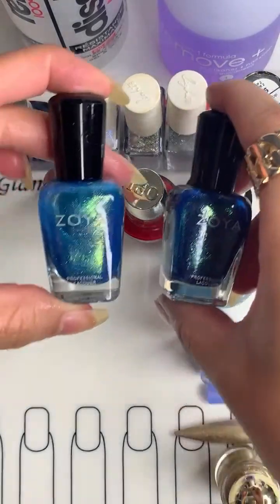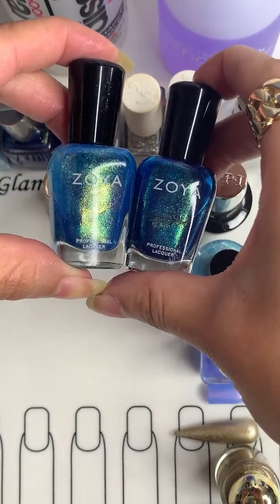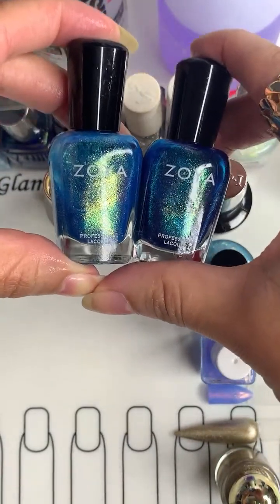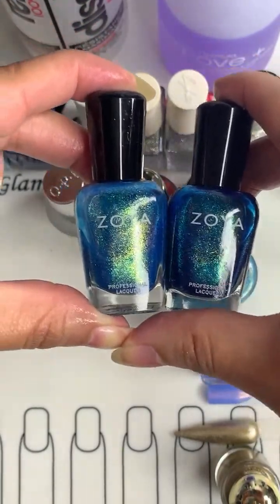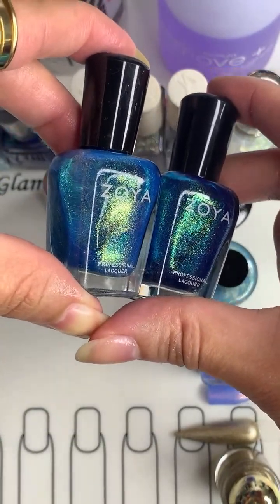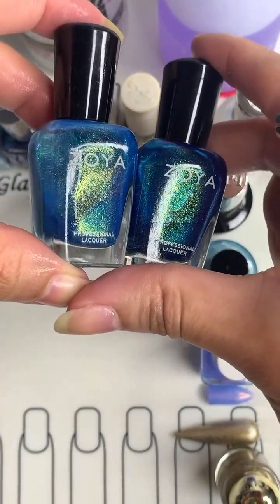So I have these two from Zoya. I'm showing you them at the same time because they are so similar, okay? Like, it's maybe a shade different, but I love them and they are so pretty. They are holiday releases. Yes, this is another one that's a holiday release and they look identical. I'm telling you. I don't know, maybe they forgot that they had one that was so similar, but it's literally a shade different.